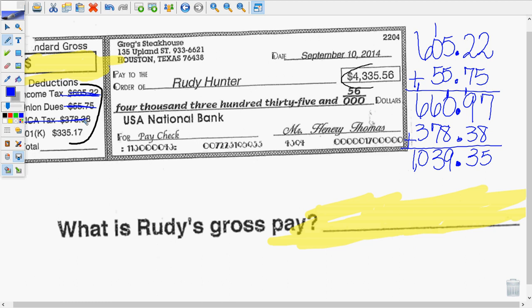All right. So I'm going to cross out the FICA tax. And I'm also going to go ahead and add the very last deduction of $335.17 for the 401k. And again, my decimals are nice and lined up like they should be. And now we're going to add 5 plus 7 is 12. I'm regrouping. There's my 2 of 12 and my 1 of 12. 1 plus 3 is 4 plus 1 more is 5. My decimal comes straight down. 9 plus 5 is 14. I'm regrouping. There's my 4 of 14 and my 1 of 14. 1 plus 3 is 4, plus 4 more is 7. 0 plus 3 is 3, and my 1. Okay, so I have added up all of the deductions that were taken out of Rudy Hunter's paycheck.